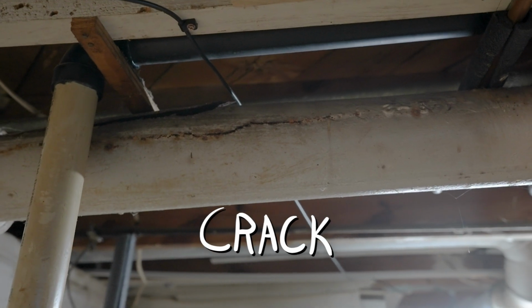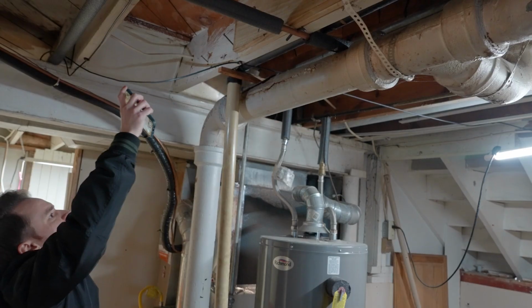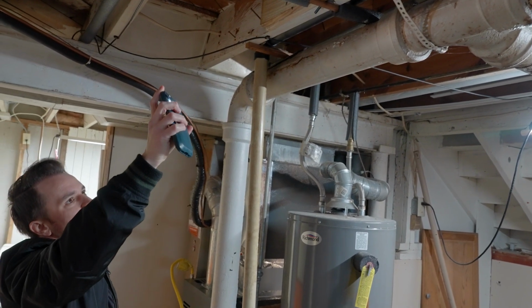It was a good thing that we remodeled this bathroom because we found out that the entire main drain system was cracked and needed to be replaced. So that all needs to be replaced. We're not gonna be able to sell this thing without having that.